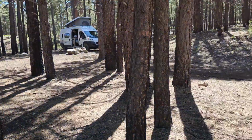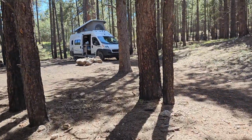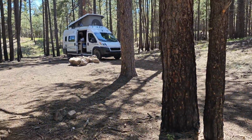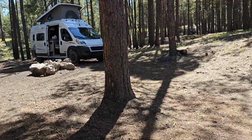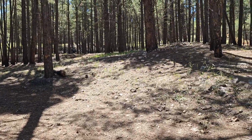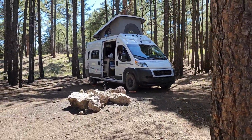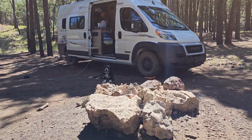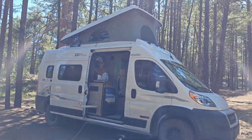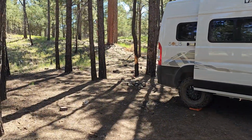So yeah, this is where we're at tonight. Kind of set back here in the pines. There's all sorts of campgrounds up here. A lot of them are already taken. Everybody's leaving down south and trying to get up here and camp for the weekend in the cooler temperatures. We got the pop top up now because Henley sleeps up there. He's up there getting ready to take a nap.